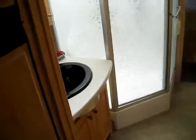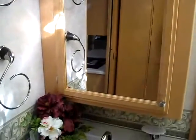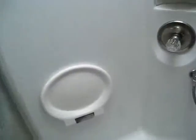If we can come back to the back here. Here's your vanity. Another fantastic fan. So if you have to be taking a shower, you can turn that on, get all that moisture out of here. They're super quiet too. Medicine cabinet. It's a real wood medicine cabinet. We open this up and take a look at this.